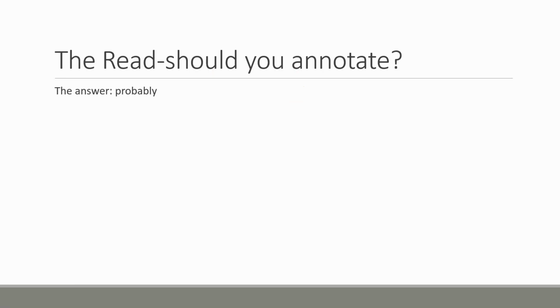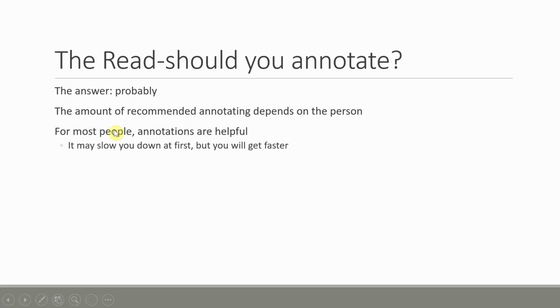So, now I'll go into what we should annotate, keeping in mind that the amount is going to depend on the person. Different ways of annotating are going to work better for different people, so you might have to experiment a little bit and find what works for you. For most, annotations are going to be helpful. Just keep in mind, when you first try it out, it's going to slow you down and make it harder to finish on time.